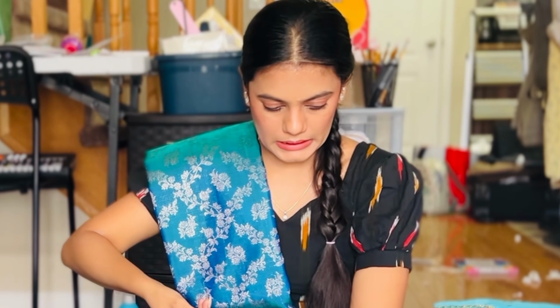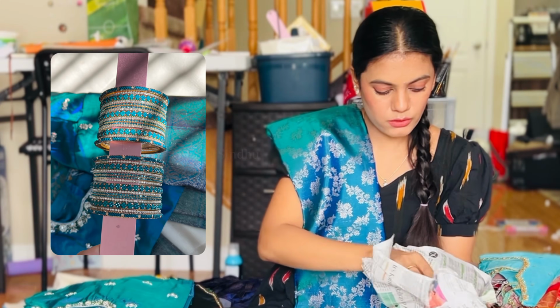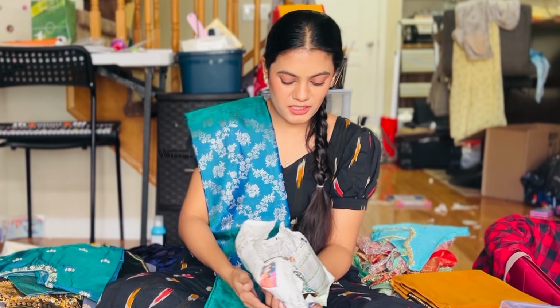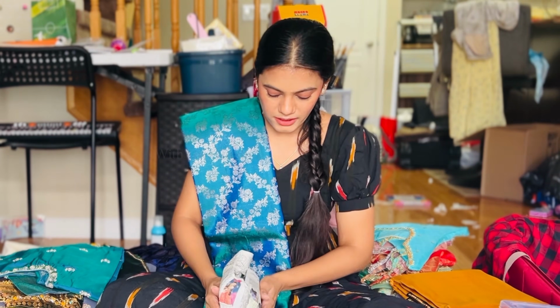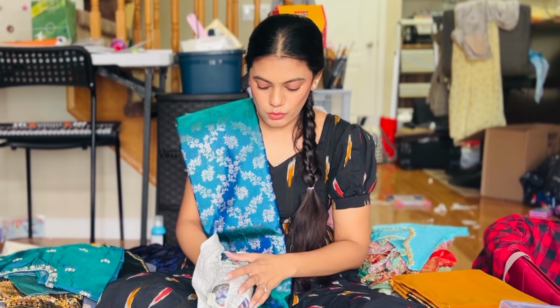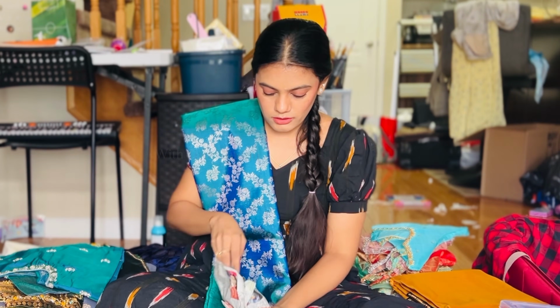So yesterday me and my sister-in-law went to see some outfits for the Christian ceremony, and it all looks so pretty. I picked two, and from that I picked one. It was so difficult to choose from the ones.